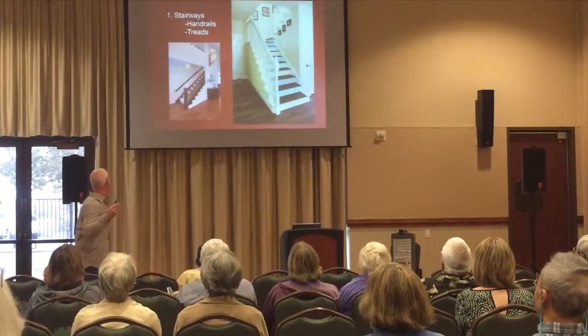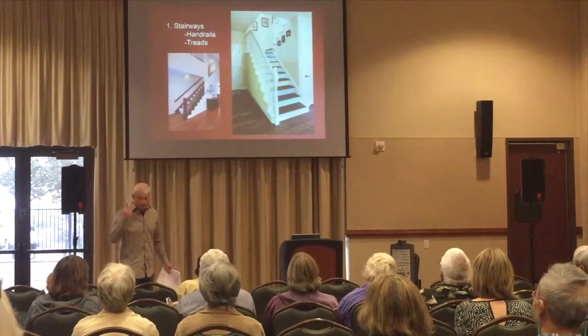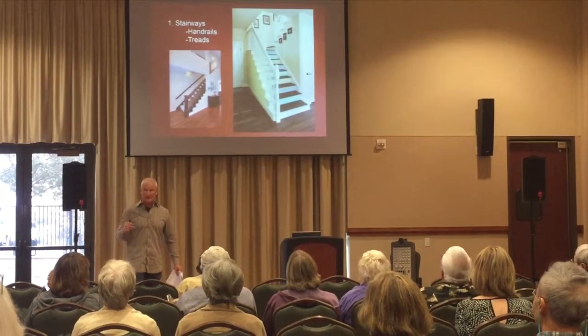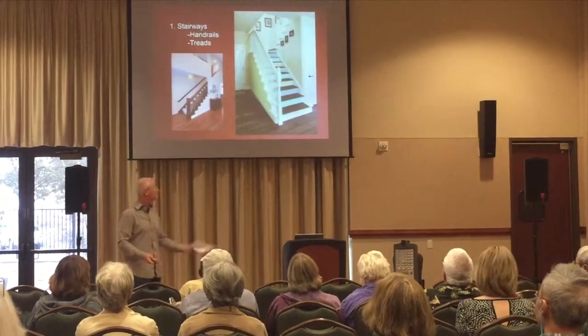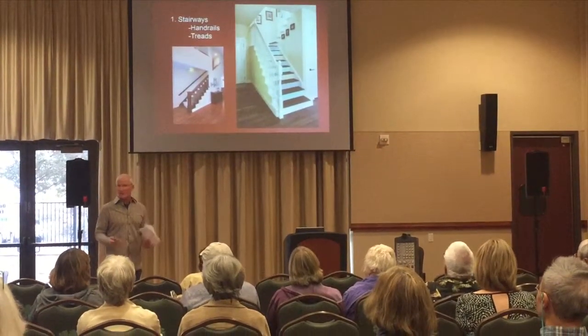So I'm going to start off with stairways. Obviously, the stairs are very dangerous to navigate, and a lot of people that are aging in place will opt to live in a single-story dwelling, but there's elevation changes all around the home usually.